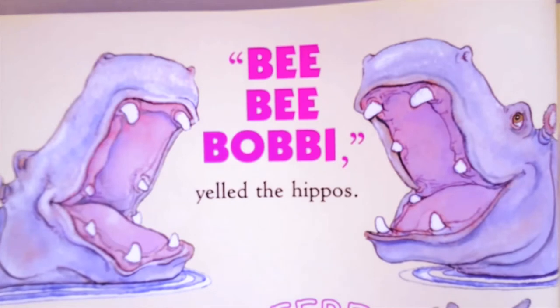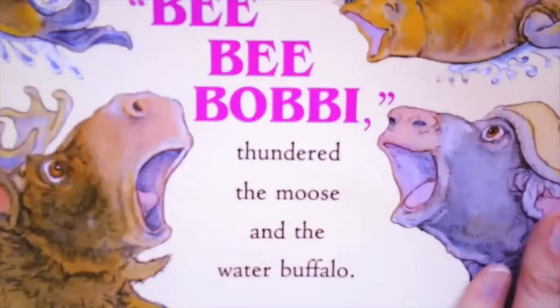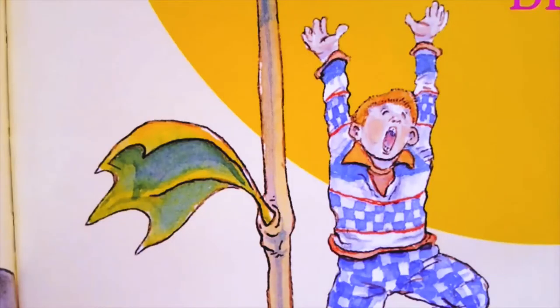Beebee, Bobby, yelled the hippos. Beebee, Bobby, shrieked the seals. Beebee, Bobby, thundered the moose and the water buffalo. Beebee, Bobby, Bobby, they roared.